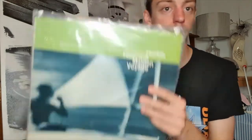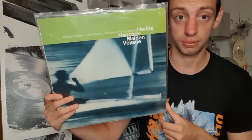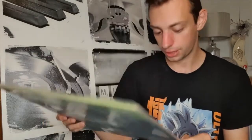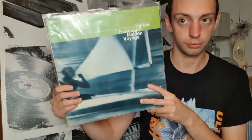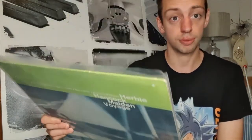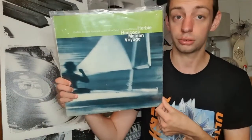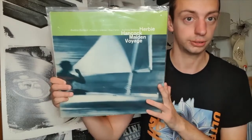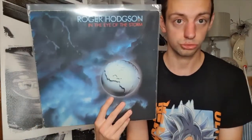Herbie Hancock, Maiden Voyage, really cool album. I really love collecting Herbie Hancock stuff, especially early Herbie Hancock stuff. This is a 77 repress, and I remember seeing a video from Tunes from the Man Cave. He showed an OG press of this, and it reminded me how much I love this album, so I had to track one down. Finally did it. Yeah, it's a reissue, but let's face it, I'm never going to afford an original, so I'll settle with a repress.